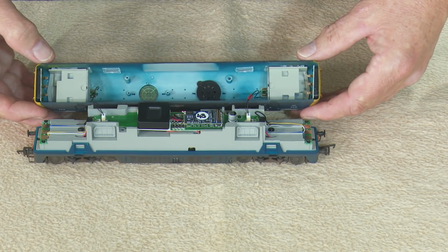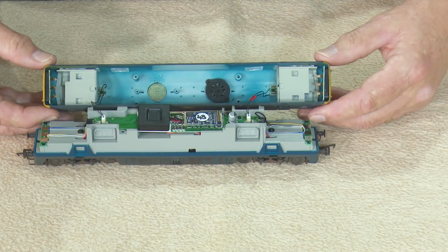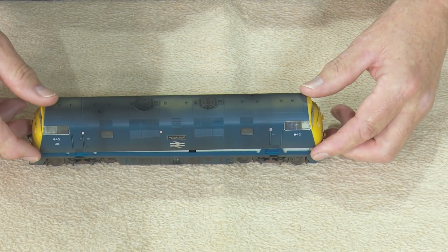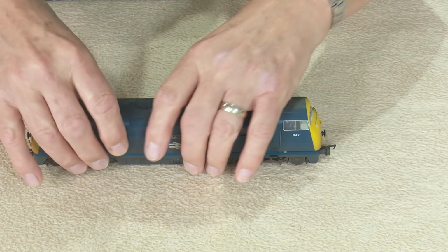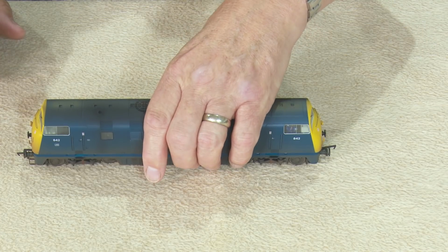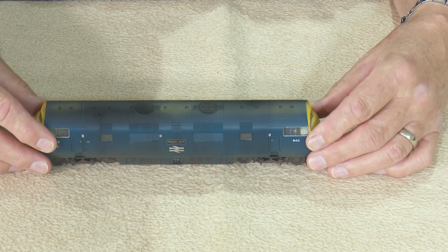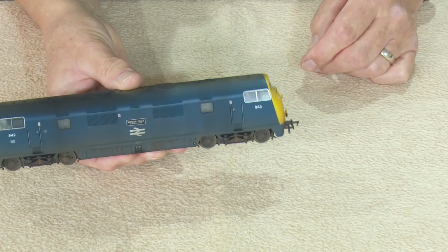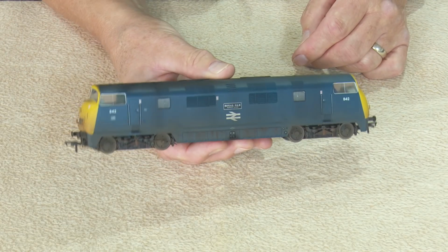Now I shall pop it on but not screw it on, just so we can pop it up on the track and see if the cab lights now come on. And I think it's on properly and no damage. Bit of a relief.